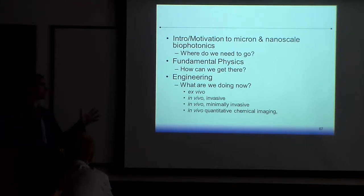We talked about what the big microscopes look like, on cut-out tissue and in brain imaging. We talked about endoscopes and plasmonic endoscopes. And finally, we talked about quantitative chemical imaging using encapsulated dyes and nanoprobes.